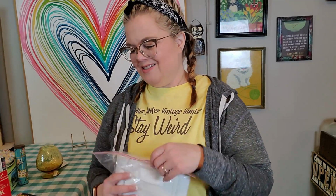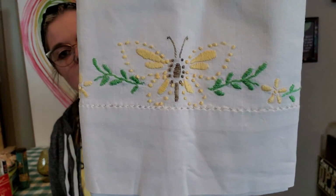And then I did get some pillowcases. I want to say these were $4 a set. They're all pressed, all nice and neat. I'll just show you the design. This first one is embroidered with a yellow butterfly.